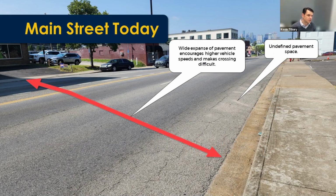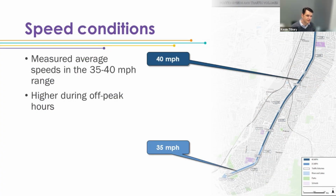This is what Main Street looks like today. You've got this wide expanse of pavement. So officially there are two travel lanes in each direction, but there's also a lot of extra pavement there that's sort of undefined. And so what that does is it encourages, in a very subtle way, higher motor vehicle speeds. Not explicitly, but in a very subtle way. And we see that in the data.